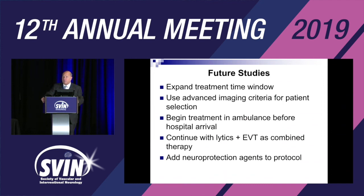And as I'm sure many of you are aware, there are just those types of studies going on to expand the IV lytic time window, use advanced imaging criteria for patient selection, begin the treatment in the ambulance before hospital arrival, again, if you have a mobile stroke unit and can rule out bleeding, continue with lytics and EVT as combined therapy, and then the very exciting realm, which again, there are studies being launched, is trying to combine neuroprotection agents with the protocol. Thank you all very much for the invitation to speak to you today.